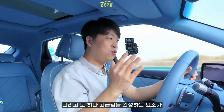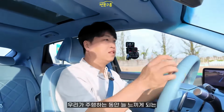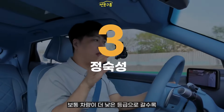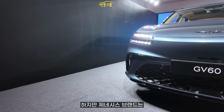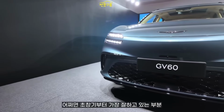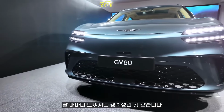And another thing, an element that completes the sense of luxury is the quietness you always feel while driving. It's called noise, vibration, and harshness. And usually, as a vehicle goes down in grade, it's natural for noise, vibration, and harshness to decrease. But I think the Genesis brand, perhaps from the very beginning, has excelled the most in the area of quietness you feel every time you drive. And that's what allows it to surpass its competitors.